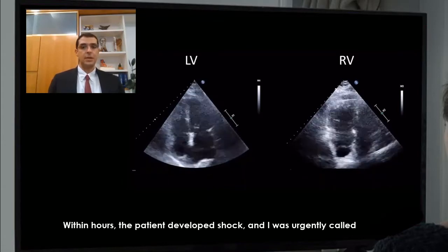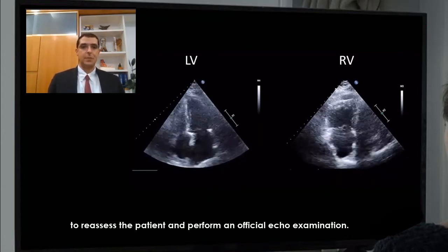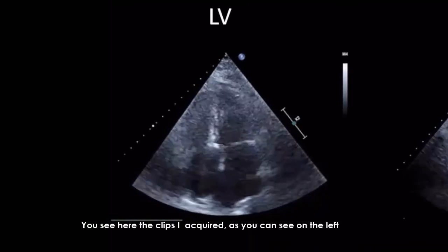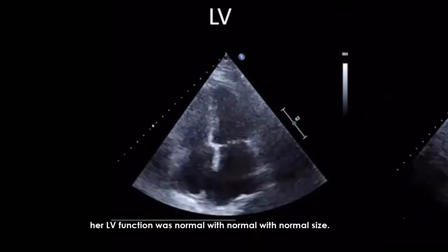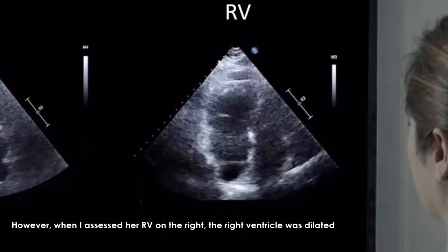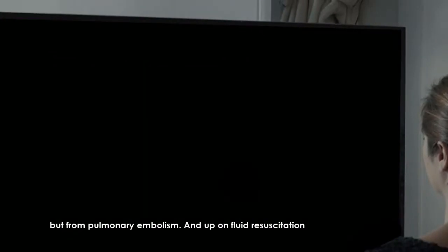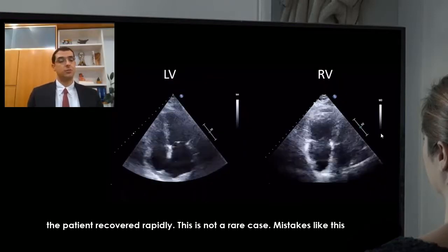Within hours, the patient developed shock, and I was urgently called to reassess the patient and perform an official echo examination. You can see here the clips are acquired, and as you can see on the left, her LV function was normal, with normal size. However, when I assessed her right ventricle on the right, her right ventricle was dilated with reduced function. The patient did not suffer from LV dysfunction or pulmonary embolism, and upon fluid resuscitation, the patient recovered rapidly.